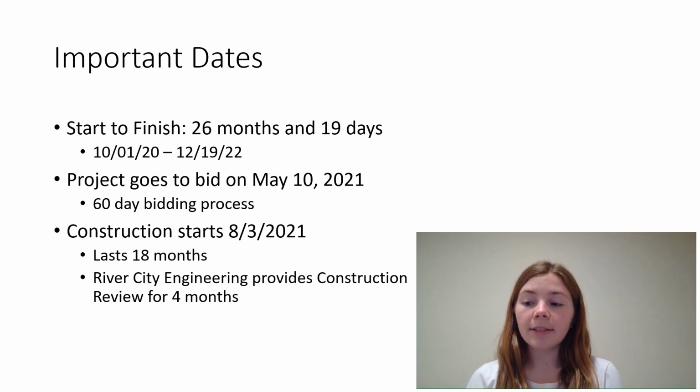Project scheduling plays an important role in getting the project done in a timely manner. This is crucial to getting the project done in the allotted budget. This is something that Drake will discuss further with the finances of this project.